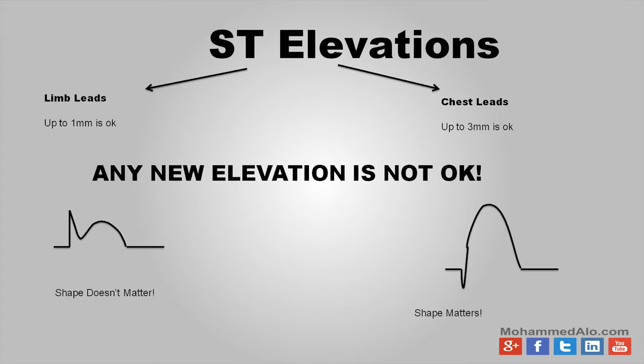So there are two sets of leads in the heart. You've got the limb leads over on the left of the EKG, and usually the chest leads, or the V leads, over on the right. On the limb leads, up to 1 millimeter of ST elevation is okay. Lots of people have that. It's no big deal. On the chest leads, up to 3 millimeters is okay. There are lots of people running around with 3 millimeters of ST elevation. Nobody cares. They're not having heart attacks. It's just how it is. Now, if it's more than that, then it's a problem. But we usually say up to 1 on one side and 3 on the other can be normal.